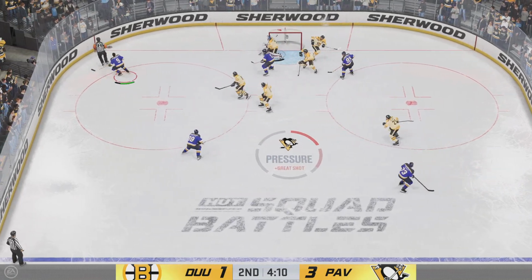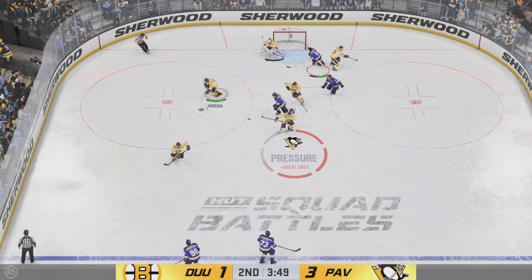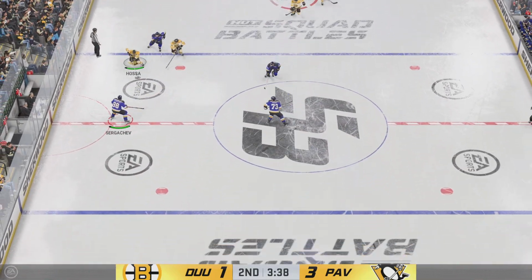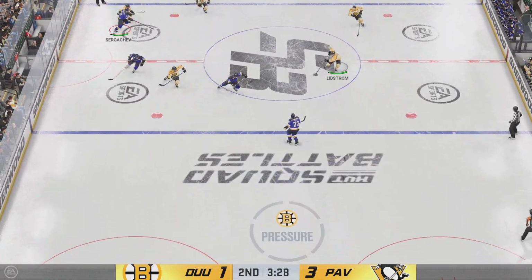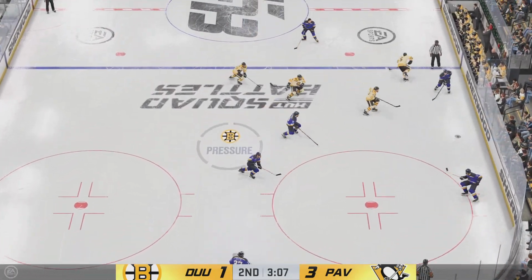Here's a shot! Big time stop! The shot's come from the middle of the ice, and it has some heat on it, but he's ready and waiting for it. He's in position, and he makes the save. Great pass from the left wing up the middle now. Laying the body!